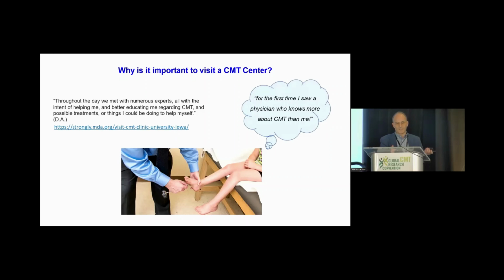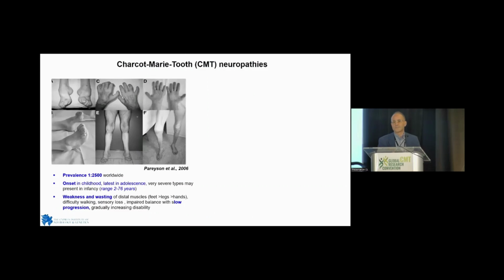And probably some of you had this thought that for the first time you see a physician who knows more about CMT than yourself. And unfortunately, many times you have seen physicians who know much less about CMT than yourself. So I will just start with a reminder of what we're talking about, the Charcot-Marie-Tooth neuropathies as a whole.